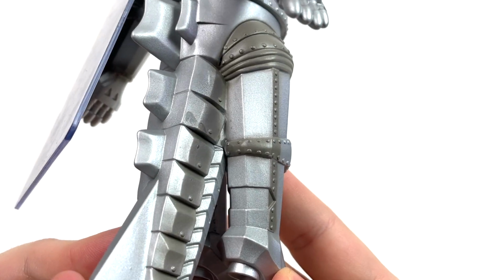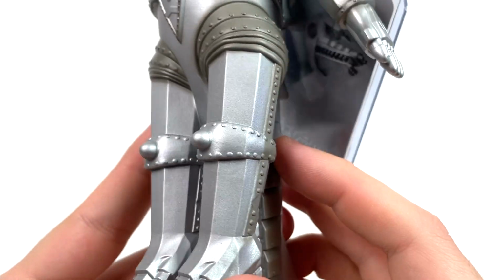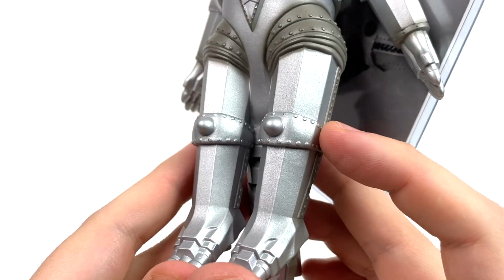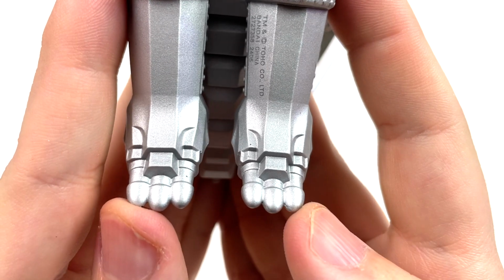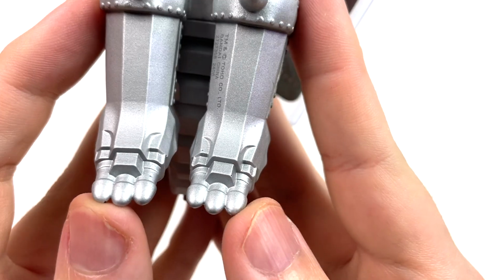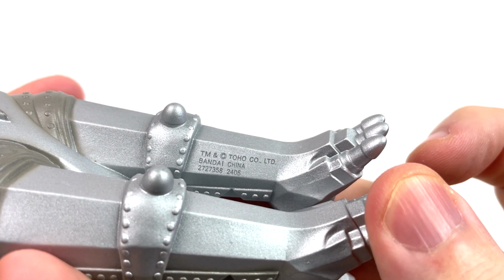We're gonna get more of that trimming paint over here along the side, although it does end there. I don't remember if these were painted or not in the movie. Nothing on the inside though. And then moving into his tippy toes, which ironically look like dongs. We got a lot of great detail over here. Sheesh. Trademark in Toho Company Ltd. Bandai China. Numbers, numbers, numbers.